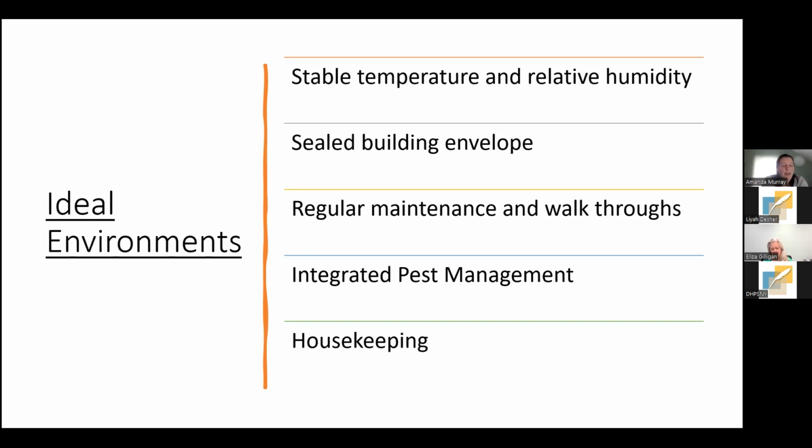And then also, last but not least, thinking about housekeeping, having a regular plan for how you are dusting shelves and cleaning areas where collections are stored. Housekeeping can be a really proactive measure to ensure that no added dust or dirt affects the deterioration and stability of your collections. So I have a few more specifics on the next slide. Eliza, is there anything that you wanted to add before I move on to that?